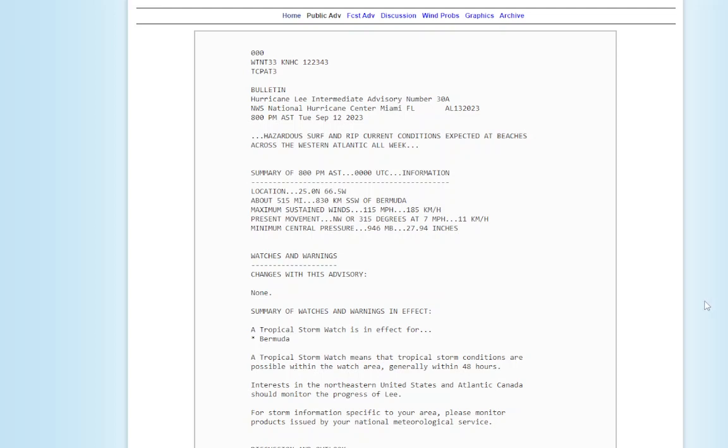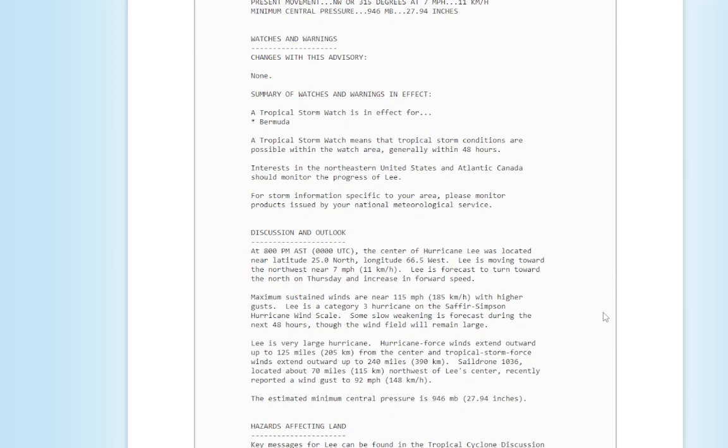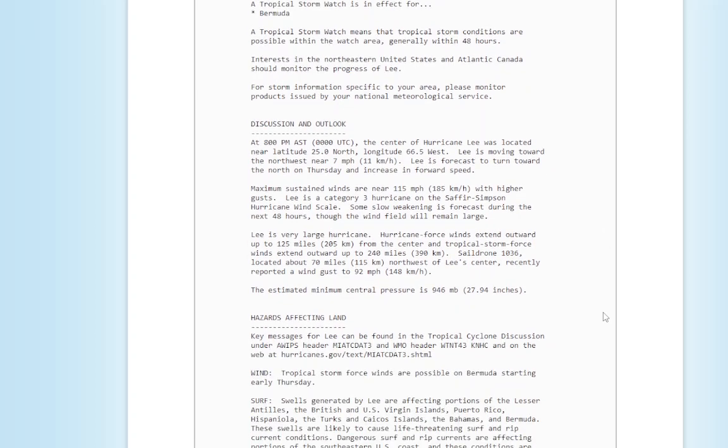Maximum sustained winds are 115 miles an hour, moving northwest at 7 miles an hour, and the minimum central pressure is 946 millibars, 27.94 inches. And now we have a tropical storm watch in effect for Bermuda. As of 8 p.m., the center of Hurricane Lee was located near latitude 25 north, longitude 66.5 west. Lee is moving toward the northwest at 7 miles an hour.